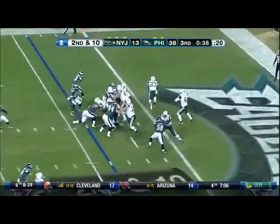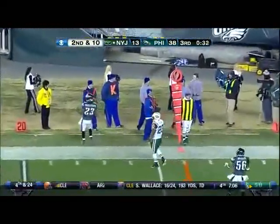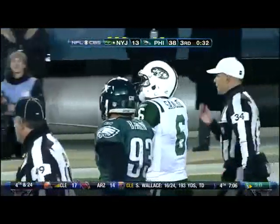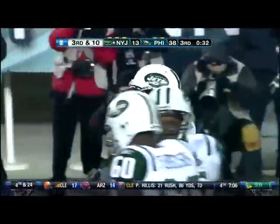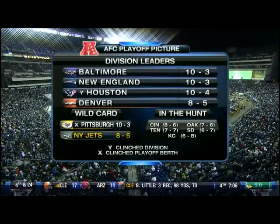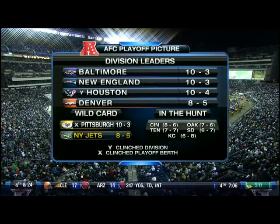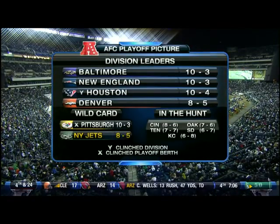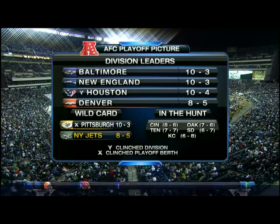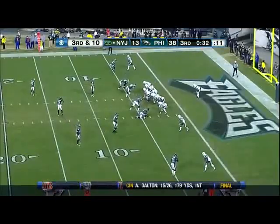Second down and 10. Play action. Sanchez in trouble in the end zone and throws it away. Look at the AFC playoff rundown. As far as the Jets are concerned, they are involved in that scramble with Cincinnati and Tennessee and at Oakland. Tennessee losing earlier to the Colts. Cincinnati beating St. Louis. All vying for a wild card.